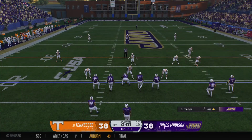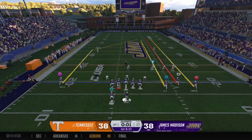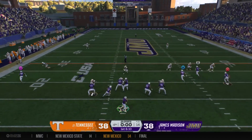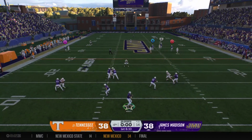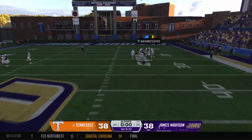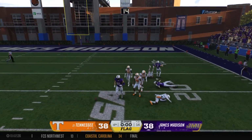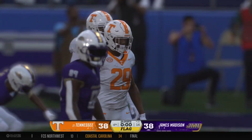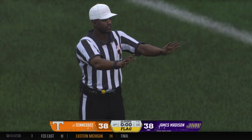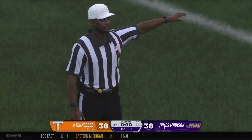So they start this drive from inside their own 20 at the 19-yard line. Looking to throw on 1st down. Going to throw it over the top of the D. And the pass is incomplete, and there's a penalty flag down, and no big secret why. That receiver was being mauled by the defender.